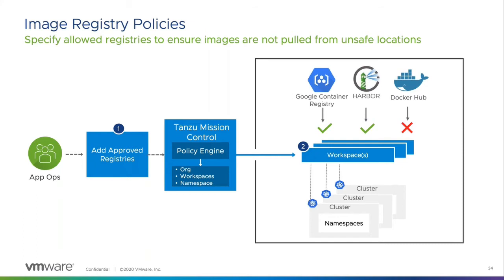So in the example you see on the screen here, our customer has an on-prem Harbor deployment, which is an open source, enterprise container registry, cloud native registry solution, as well as they want to allow images from GCR, Google Container Registry, to run on the cluster, but they do not want to allow any images from Docker Hub to run. So if a user tries to deploy an application that pulls something from Docker Hub, the application will not run on the cluster. So pretty neat that we're giving the developers the ability to control that in TMC without having to write maybe cumbersome or complicated YAML configuration files to set up the admission controllers to allow that.